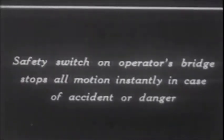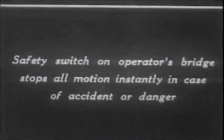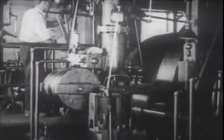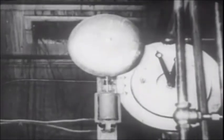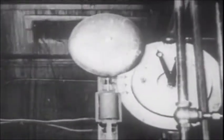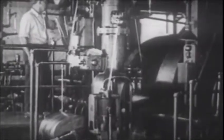Safety switch on operator's bridge stops all motion instantly in case of accident or danger. This would be the hoist room. Again, the bells and the signal. And this would be the brake for the hoist. This is how the hoistman would stop it. There you see the thing shutting down.